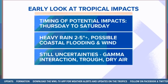The coastal flooding, it's just really hard to put a number on how many feet or how high the tides will run exactly for that Thursday and Friday timeframe, just because we're not exactly sure where it will end up. But I think we will know more once it does enter the Gulf, because some of the uncertainty is also just where its actual position will be when it enters the Gulf on Tuesday night. So that's something we will need to watch as well.